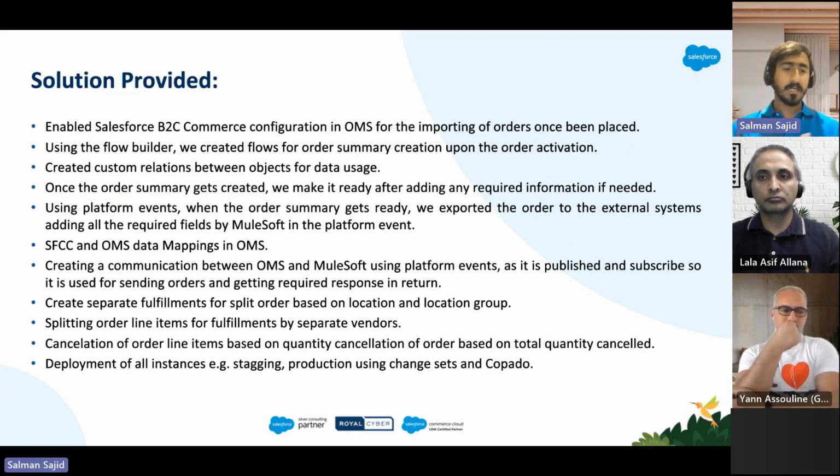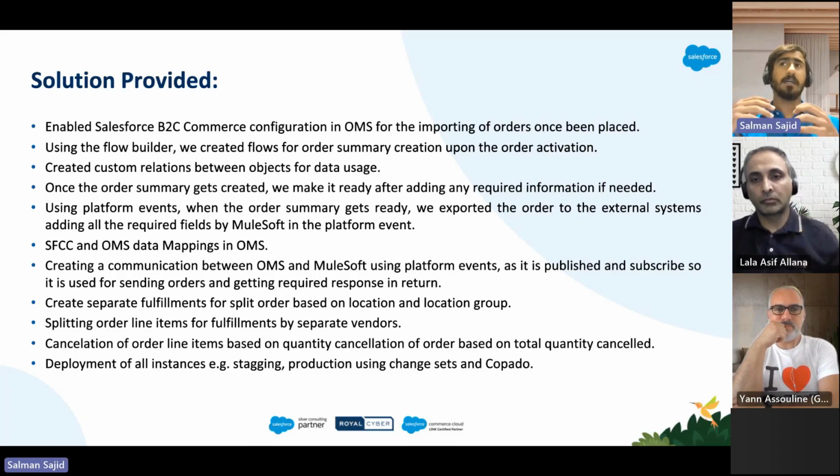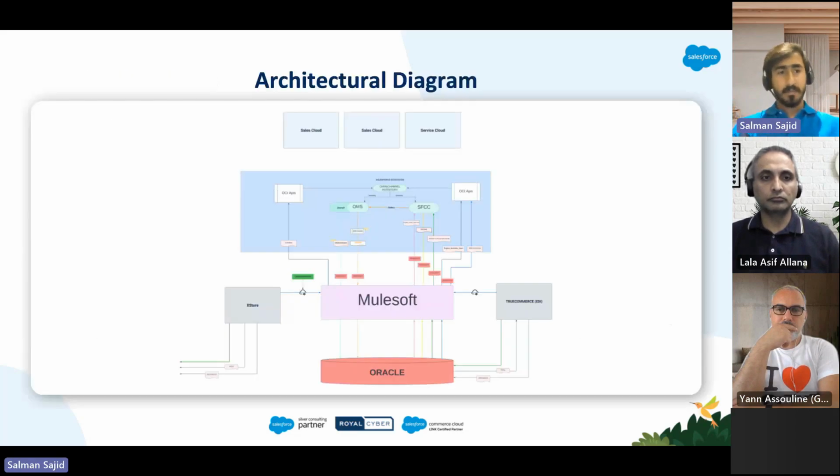As I have told you guys, these are the features of configuring the OMS with the SFCC and creating custom flows, creating platform events, mapping the data from SFCC to OMS, and creating a communication between OMS and the MuleSoft. So this is something which was done by us in the MVP package. Phase two was about to start, but this was all the implementation in the MVP.